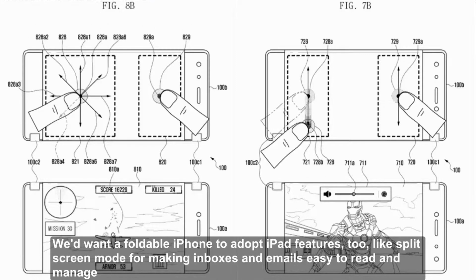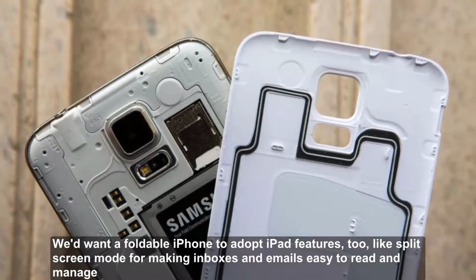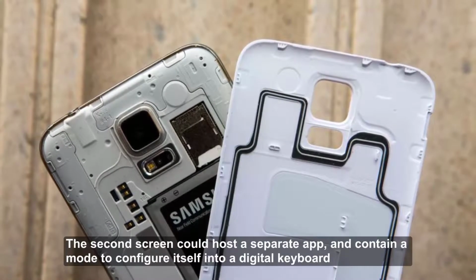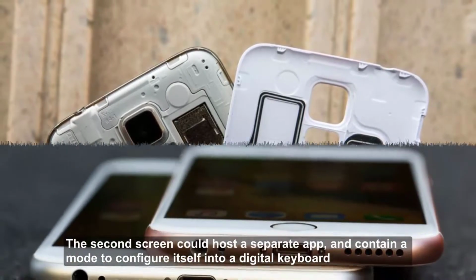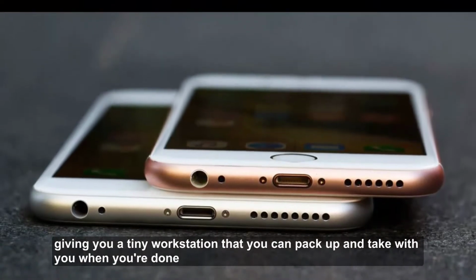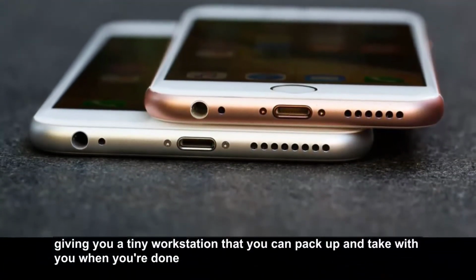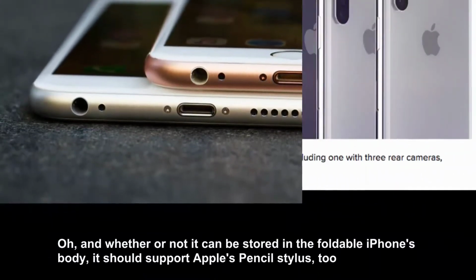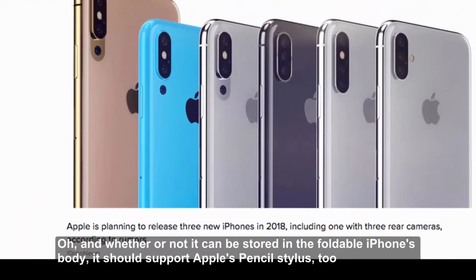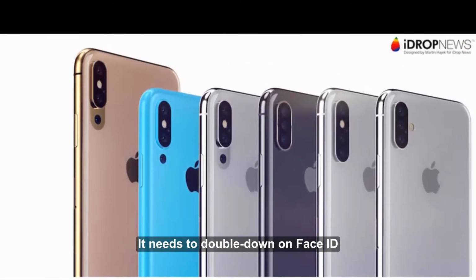We'd want a foldable iPhone to adopt iPad features, too, like split-screen mode for making inboxes and emails easy to read and manage. The second screen could host a separate app, and contain a mode to configure itself into a digital keyboard, giving you a tiny workstation that you can pack up and take with you when you're done. Oh, and whether or not it can be stored in the foldable iPhone's body, it should support Apple's Pencil stylus, too.